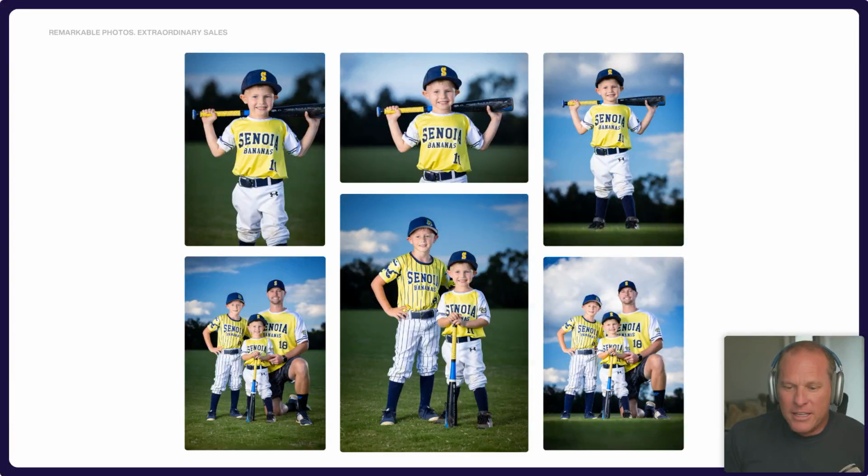Now, this guy had a great smile, and he was probably a 3-year-old, so I wasn't even worried about a game face, all right? Maybe I should have done it, but his smile was so good, and the photos were so good. The clouds were popping, everything was good. So I just left it alone. I didn't even worry about doing a game face with this little guy.